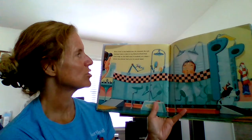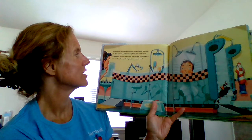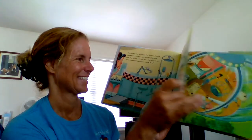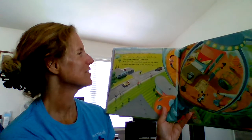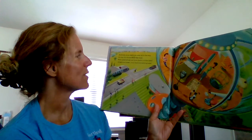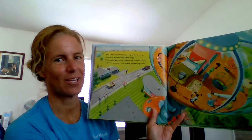Now look at the bathroom. No shower, no tub. Instead, take a ride on my scrub-a-dub-dub. Just step on the belt and it washes you clean, even the places that you've never seen. Look, I like his face. And here's my bedroom way up in the sky, on top of the tower 200 feet high. With glass all around, just check out the view, a bed in a tower. Now that's something new.